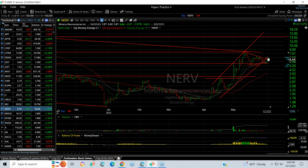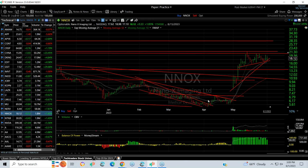NERV coiling near the trend line. A nice setup for more. Once it pops here, and it was up today about 8%, this may run 9, 12, 14, all targets.